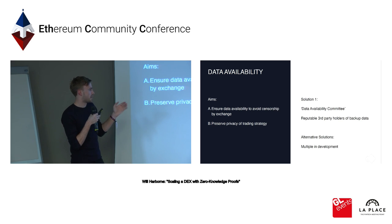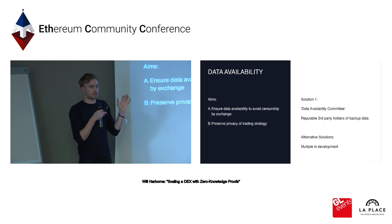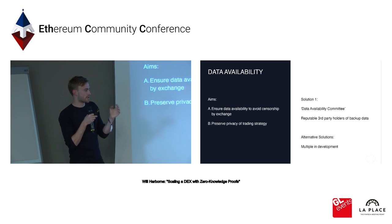And so what we're going to be using during the initial launch in around a month's time on mainnet will be this committee of around six or seven members, two of which will be Starkware and Diversify, who hold backups of this data. And each time we update onto the smart contract a new root, they're required to also sign it to confirm and validate that they are holding a copy of this data, so that if we ever go offline, they can publish all of this data to IPFS or on-chain.